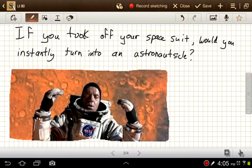So, no, we wouldn't just turn into an astronaut popsicle right away. It would take an extremely long amount of time for the heat to be transferred away from our body by conduction. In fact, it would be just a really, really long period of time.